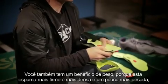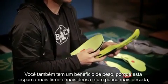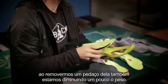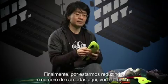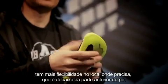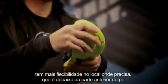You're also getting a weight benefit because this firmer carrier foam is a little bit more dense and a little heavier. So by taking some of that away, we're able to take away some weight. And then finally, because we're reducing the total number of layers through here, you're also getting greater flexibility where you want it, which is under the ball of the foot.